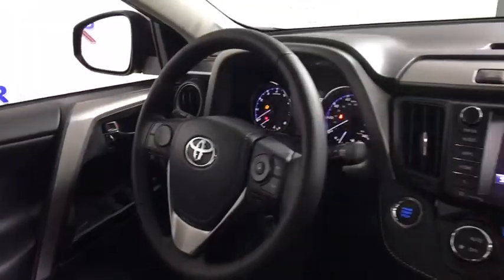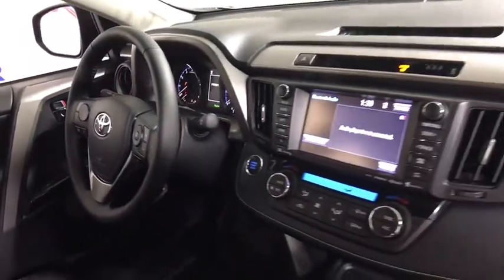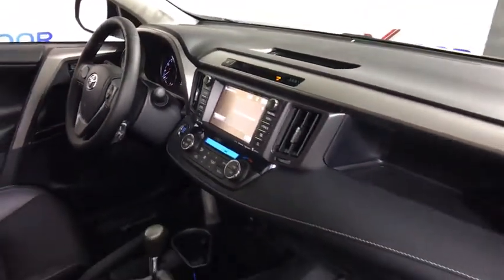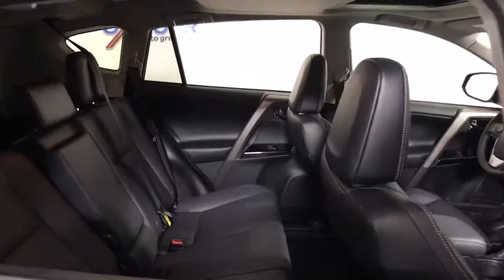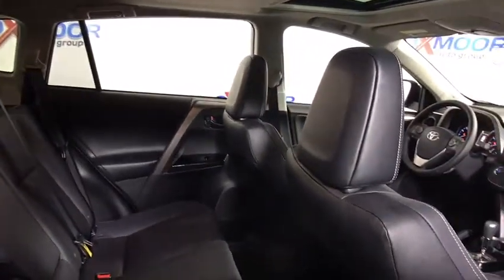rear window defroster, heated front seats, fog lights, trip computer, compass, power windows, remote keyless entry, brake assist, power moonroof, panic alarm, tachometer. Drive away with a great deal on this vehicle.